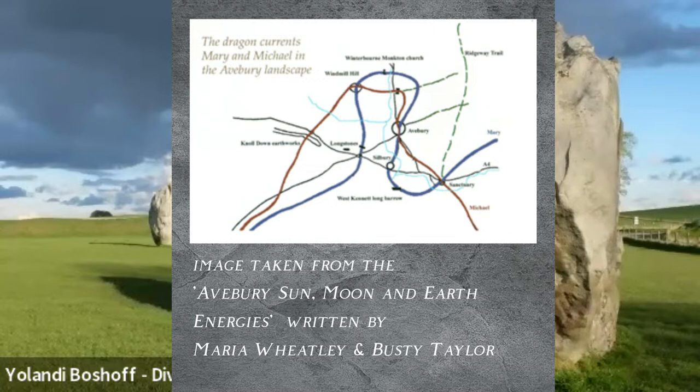And then the next pathway that runs out at the bottom to Beckhampton is an extension of the Michael energy running out. Okay, so it's fascinating how this whole complex was literally built on these lines, and how these guys actually discovered it and then realized that these two energy lines were basically supporting this St. Michael's ley line that they had decided to investigate.